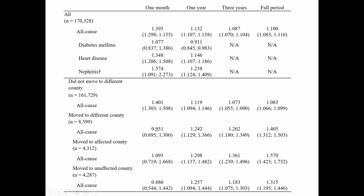So there's no statistically significant effect for mortality for those who moved within the 1 month time period. We do see a difference now emerge in the 1 year time period. Okay, a little bit of a contrast. But for us, the most interesting results were these last 2 columns, that unlike the results for the individuals who did not move, those elevated risk levels were relatively persistent and even grew somewhat in the 3 and full time periods. So again, whereas for the individuals who did not move, that mortality effect dissipated somewhat over time, for those who did move, that effect persisted. And we broke that up even further. We said, well, what about individuals who moved to an affected county?